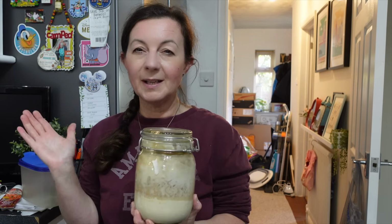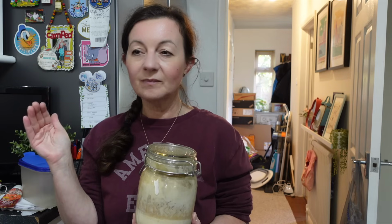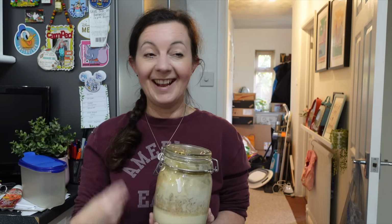So what I'm going to do is feed it well before we move and split it in two. Then I will keep half with me in the front of the van when we move, and I will keep half at my in-laws. So I will have two starters, and at least if one got broken, I have still got the other one. I'm going to feed this now because I'm going to make a loaf of bread later. I might even make some sourdough crackers for tonight to take to our friends as well.